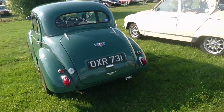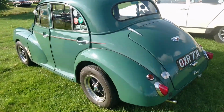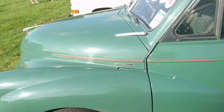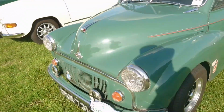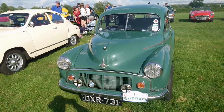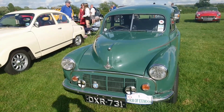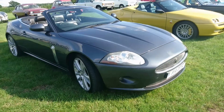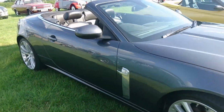Morris Minor. It looks like an early one, this, with those sort of things on the back. This might be a really late series MM actually, with the wings, including the headlamps. The early MMs didn't have that. They're in the grille.